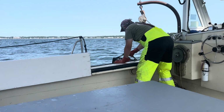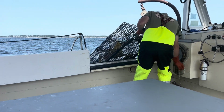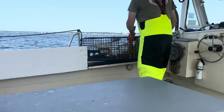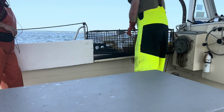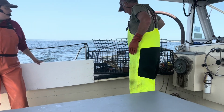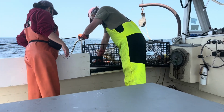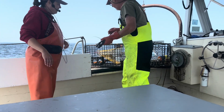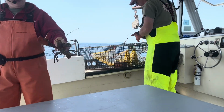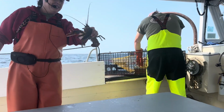What's the furthest they go out into the ocean? So lobsters go out 100 miles. Like they can just keep going and going. Oh hey, we got some lobsters. And I'll tell you about that in a little bit. Alright. There we go. That's a nice pressure claw on this lobster.